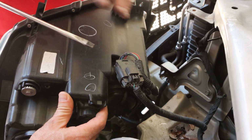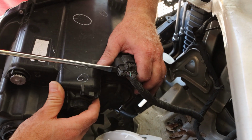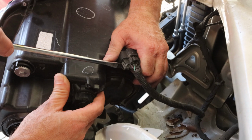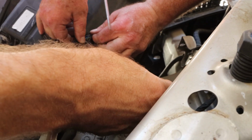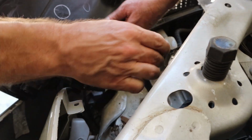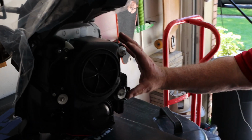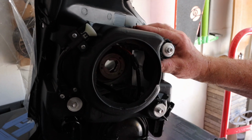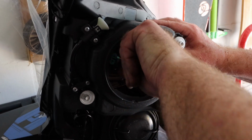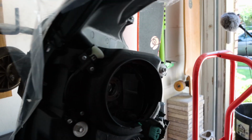So the only wiring connection to make is this harness right here. I'm going to take this off. We need to back this lock out. Pull. All right, so this is the low beam housing. We have a dust cover, and these are the adjustments for left and right, up and down, these two here. So we'll open up the dust cover, pull that off, and there's our plug and play connection. The light itself will screw into it.